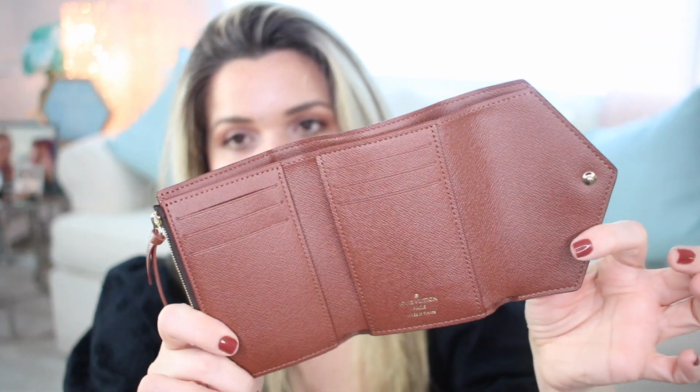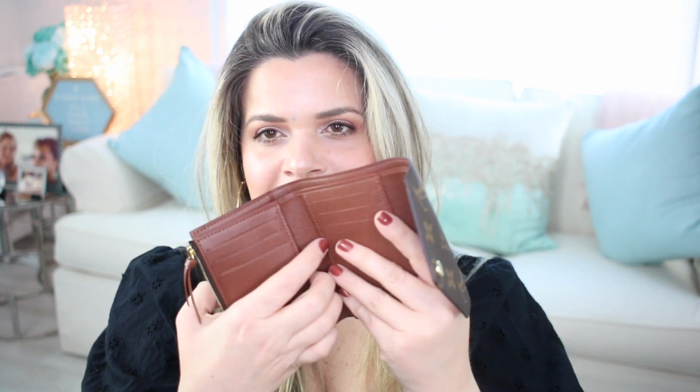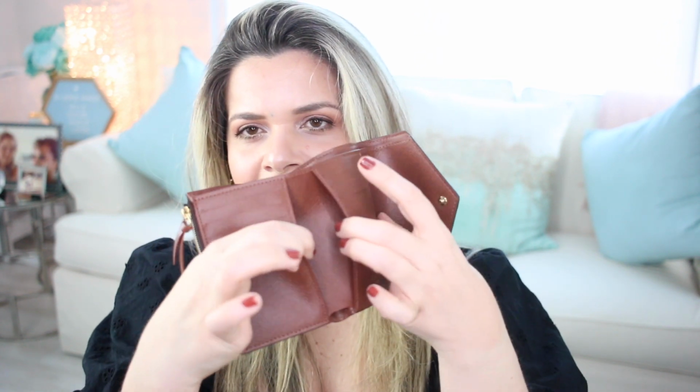The other one I got is this one right here. It also came in the little box. This is the wallet, and this is my favorite smaller type of wallet. This is the Victorine wallet. I have it in the Damier Ebene, and I love it. It's very convenient. Lately I find myself using smaller wallets, and this is really convenient. It has a spot for your bills. It has 6 credit card slots in total, 3 here and 3 here. It also has a little area where you can put stuff on this side.